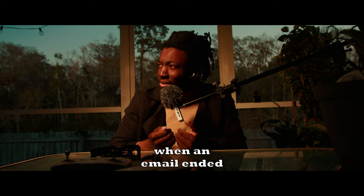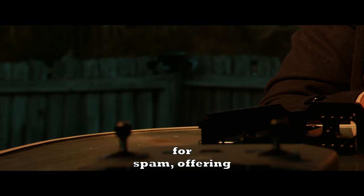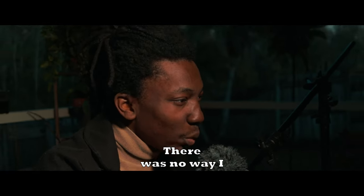And imagine my surprise when an email ended up in my inbox, which I initially took for spam, offering me a chance to review the C51 C8 Stingray. There was no way I could turn that down.